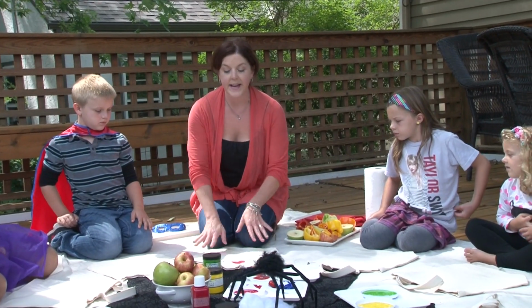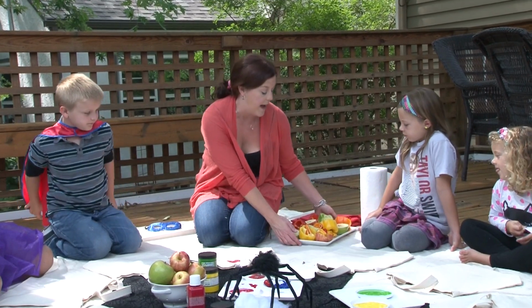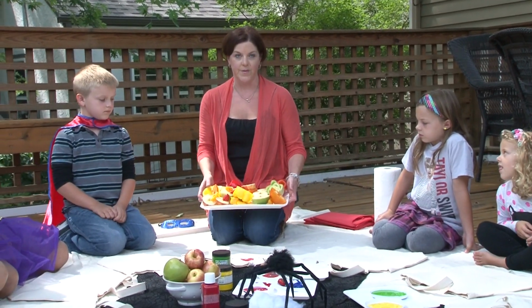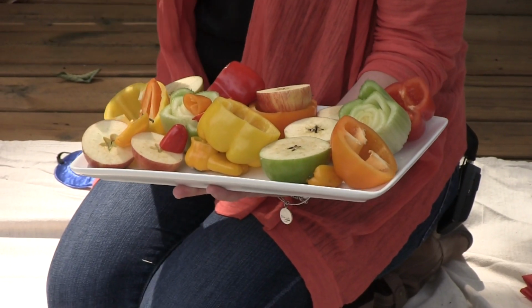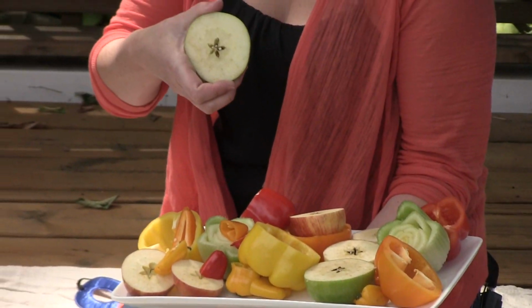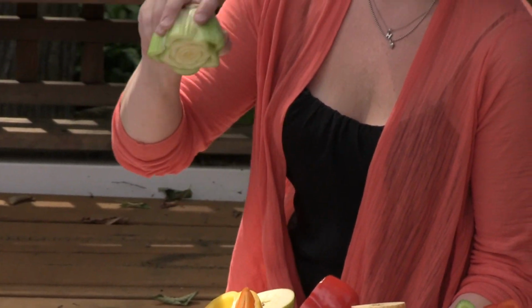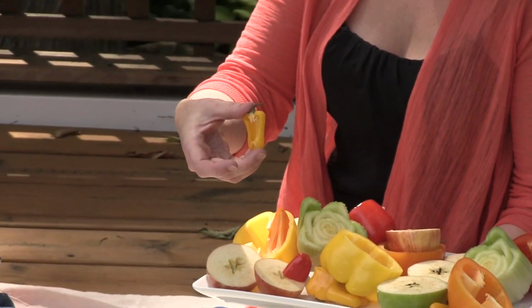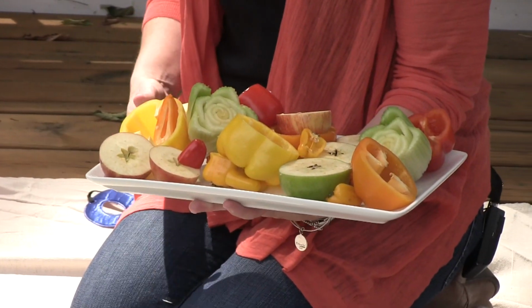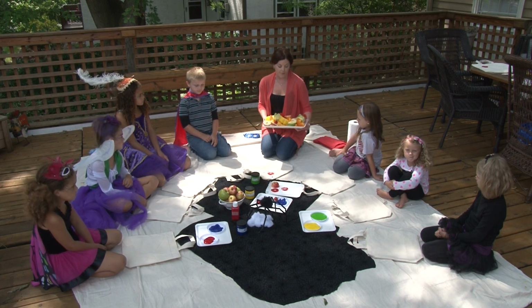So the supplies needed for this craft are, of course, the totes. And then we have a variety of fruits and vegetables, and we've cut them to expose a variety of prints. So we've cut our apples in half. We've cut the ends off of celery to make a flower-like print. And then we have a variety of peppers and other fruits and vegetables. You can really just use anything to make a print.